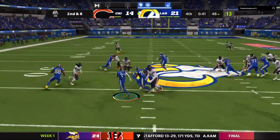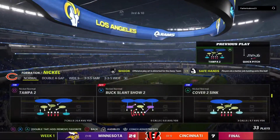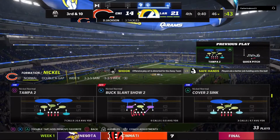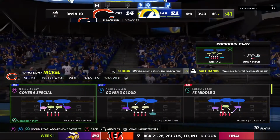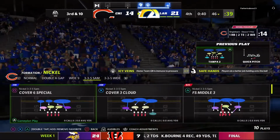On second down, a run with Etienne. And he's going to have to protect the football and take his lumps here at this stage of the game as they stop him behind the line. A loss of 2 brings up 3rd and 10.